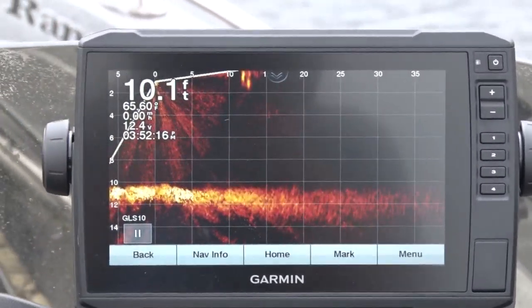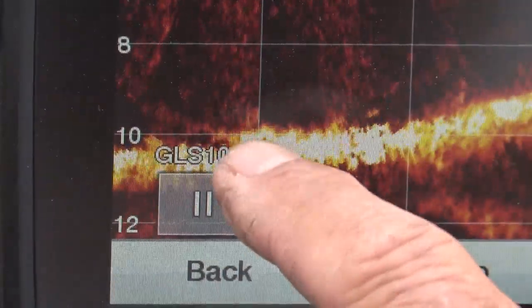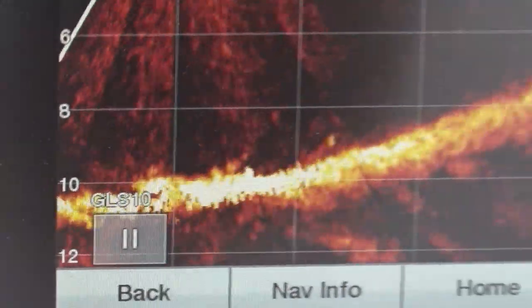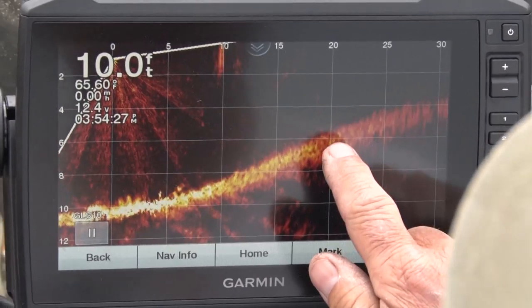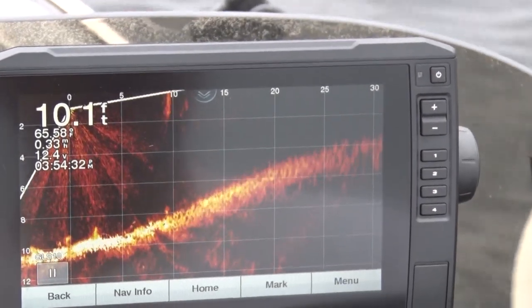That's facing behind the boat now. If we turn it this way, we're showing the depth below the boat, it's 10 feet down. As the bank comes up here, this is at 6 feet, and this is at 4 feet, 30 feet away from the boat.